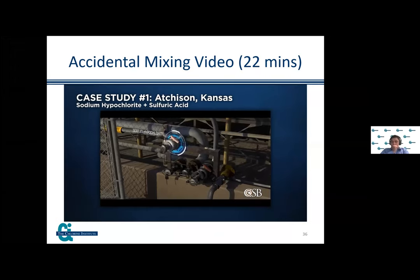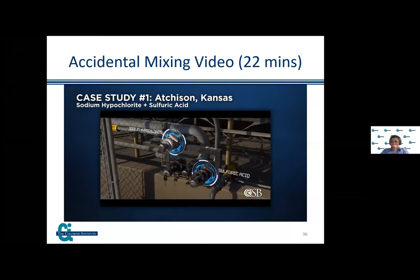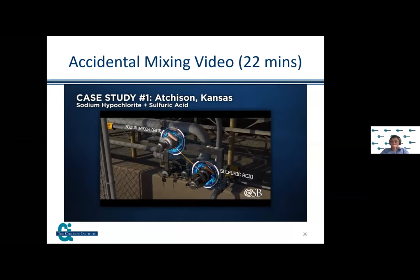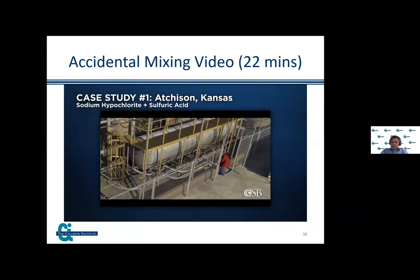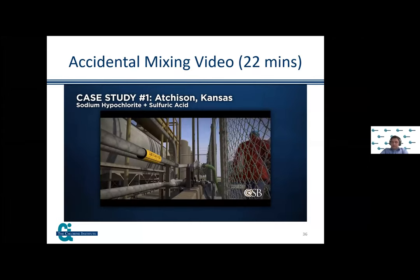Unknown to the operator, the sodium hypochlorite fill line was also unlocked, and the two lines, which were only 18 inches apart, looked similar and were not clearly marked. The driver connected his truck's sulfuric acid hose to the sodium hypochlorite line, and sulfuric acid began flowing inside. He then returned to the cab of his truck.